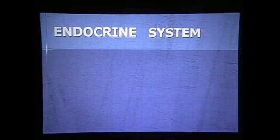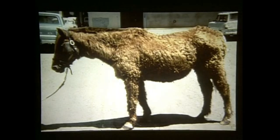Diseases of the endocrine system. One of those is exemplified by what's diagnosed as pituitary adenoma and is responsible for hirsutism or hypertrichosis. This poor chap in the middle of a summer, a long summer, is showing typically hypertrichosis, an elongated, very shaggy hair coat if you want. And it's usually an older horse that is then diagnosed with pituitary adenoma that I showed in the previous slide. So it's one of the endocrine disorders that do occur in the aging horse.